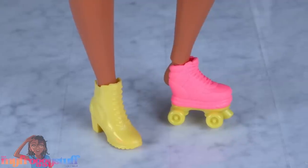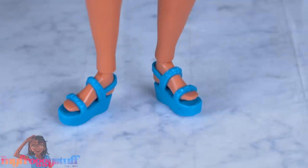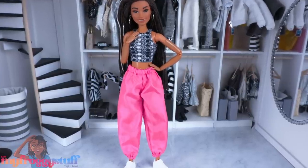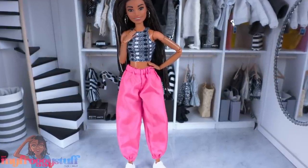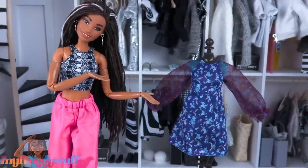My curvy doll can fit the yellow boots, but not the pink roller skates, but she can wear the blue platform sandals. But overall, the running pants and those white chunky shoes will definitely be added to my wardrobe. I really like this blue dress and this floral one.